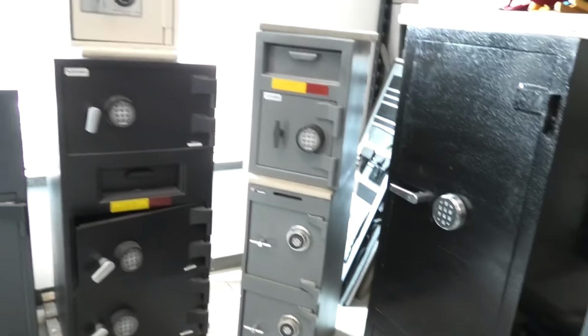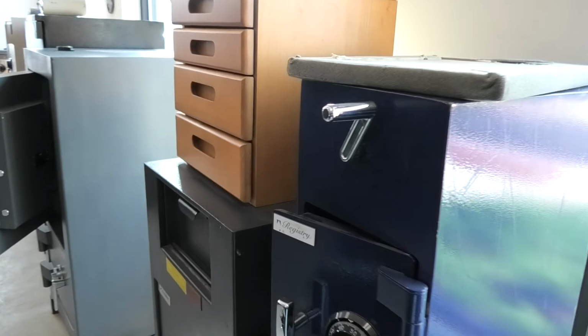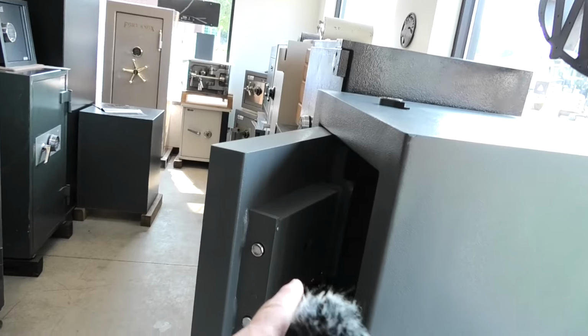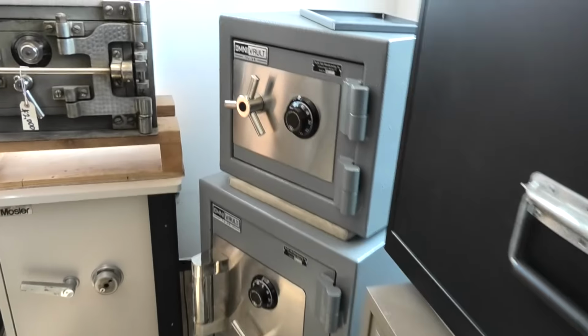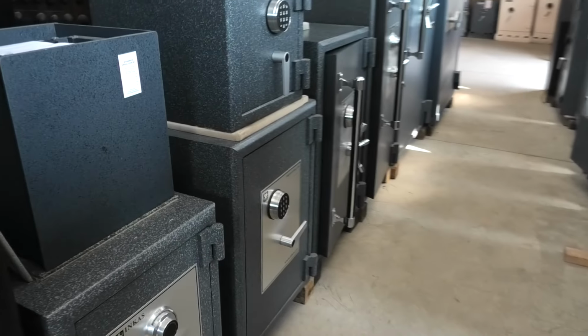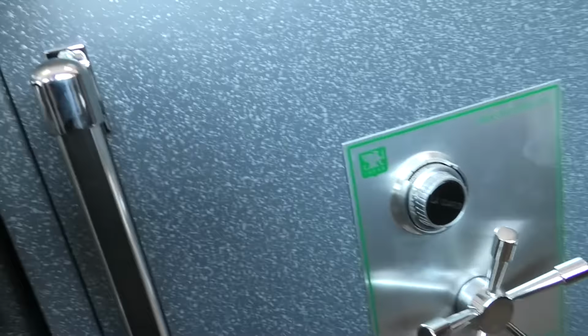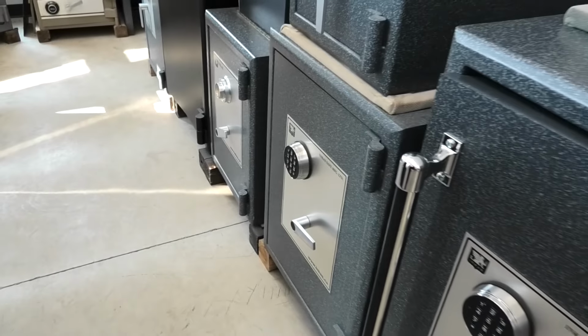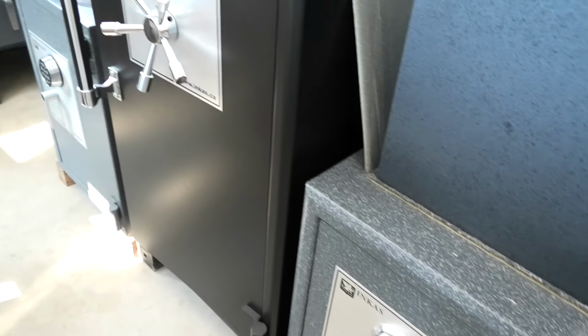And some more used safes. That's kind of cool. The used safes are kind of a huge value, I think. That's the one I like. I think this is the best deal in the place. Some more gun safes here. Then back over here to the TL30 and TL15 rated safes. And I'll show you the difference between a residential security container and an actual tool rated safe. So cool.